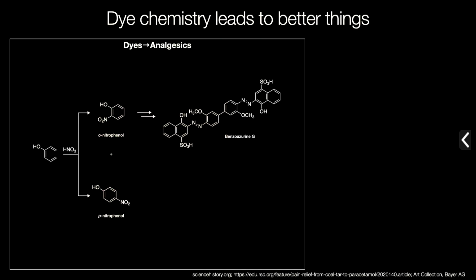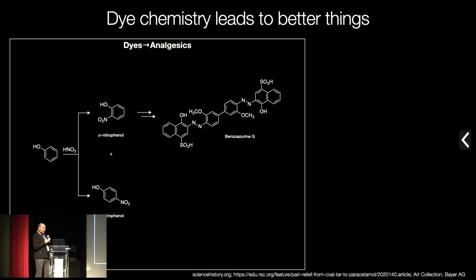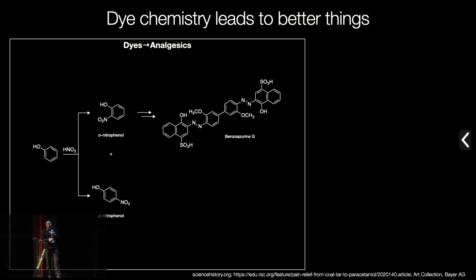And so Bayer had come up with this blue dye, benzoazurine G, which was competing with natural indigo, which was controlled by the British. And to make this dye, they were taking phenol and then nitrating it. You would get orthonitrophenol, which they could make into this dye. And then they would also get paranitrophenol, which they didn't know what to do with, so they were just storing it in barrels in a field next to the factory. And so someone said, we got to figure out something to do with this.